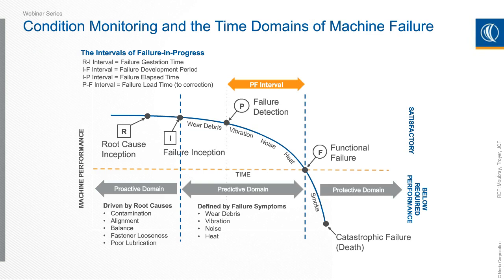So this is the point of when failure starts, the inception of failure, and then F being the functional failure when the machine is basically inoperative. The IP interval is the failure elapsed time. So this is the point at which the failure has started, and P is the point at which it is the first point of detection. Many failures are so incipient. They're so hard to detect. The signal generated from the failure is so weak that it takes maybe some time before the signal builds to the point of detection. So that failure lapse time is the time between the inception of failure and when it's first detected.